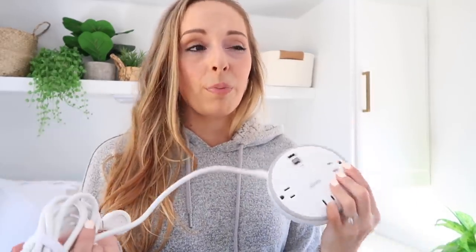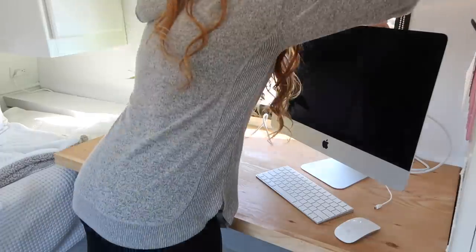So what I do is I actually stretch it out as much as I need, and then I just keep the rest of the cord all coiled up in this little thing. But back here is where my outlet is, and so it is a little bit of a longer space, and I love the fact that it has this cord that is long enough to reach probably anywhere you really need it to.